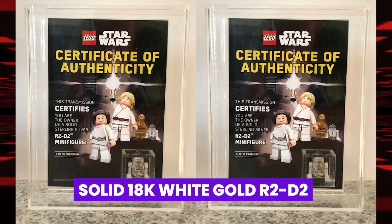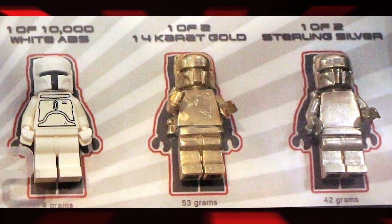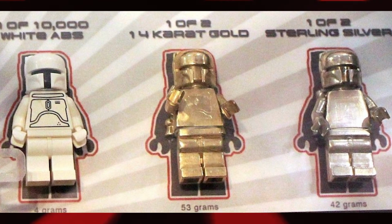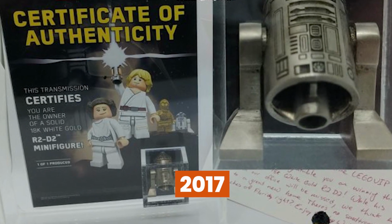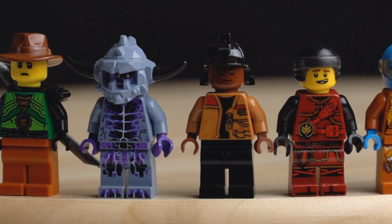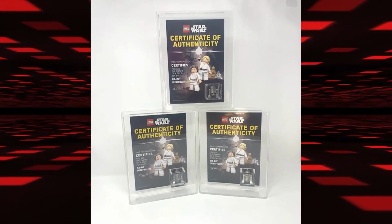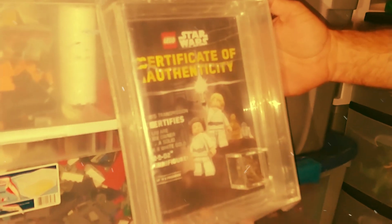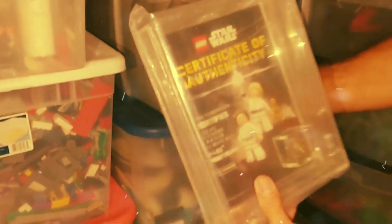Solid 18K White Gold R2-D2. It was possible to win this extremely rare one-of-one solid 18K White Gold R2-D2 when the Ultimate Collector's Series Millennium Falcon was released in 2017. Those who purchased the set early with their LEGO VIP card were eligible. It comes with an authenticity certificate and is housed in a lovely display. It is a genuine one-of-one created piece and one of the very few publicly available LEGO figures ever.